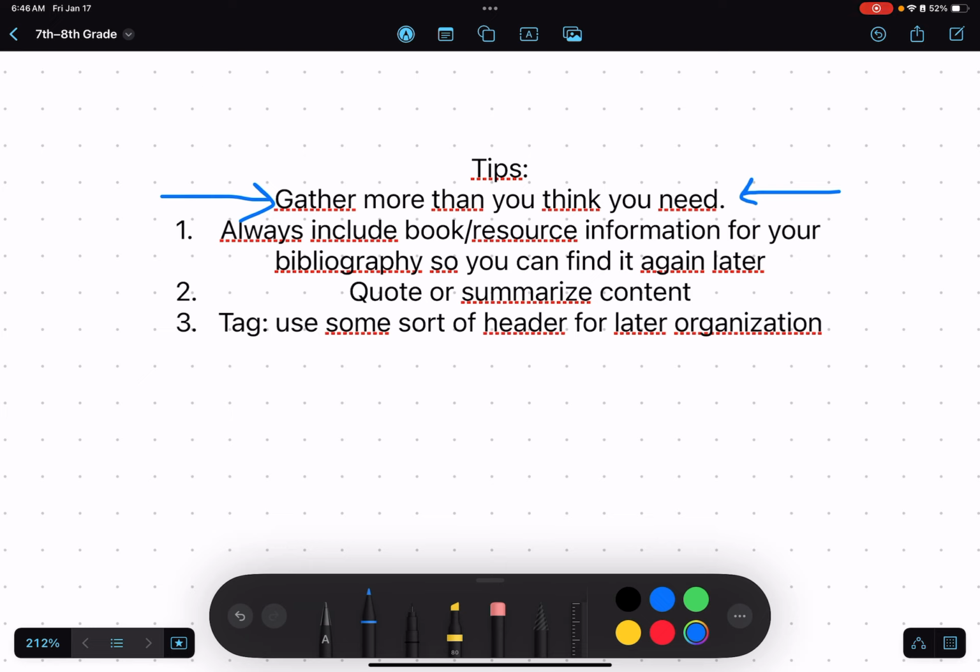So you don't want the cart to get before the horse. You want to gather more than you think you need. It is not your job at this stage to write your paper. It is your job to just gather information widely. If you're already writing your paper at this stage, your paper is going to be biased and it's going to be one-sided. So don't write your paper yet.